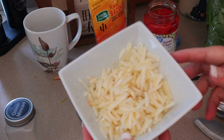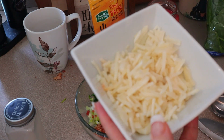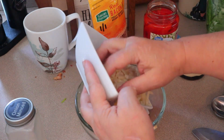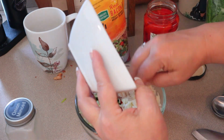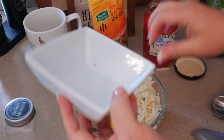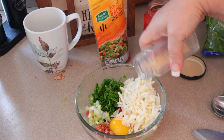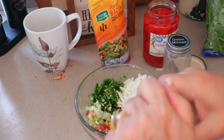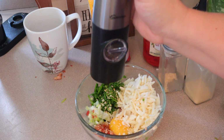These are the ones that I get from Aldi. I believe the Great Value and the Aldi brand both are, you can have 70 grams for 1 point, but double check. So I'm going to put those in there, and I did put these in my microwave and just thawed them a little bit just so that they hold together better. And honestly, I don't even usually use the 70 grams because it is quite a lot. I'm going to add a little bit of minced onion in there. And some garlic powder. And some black pepper.